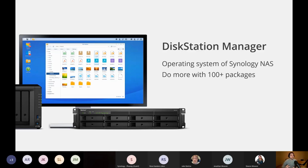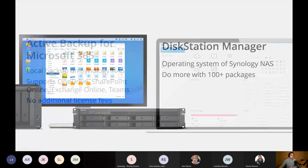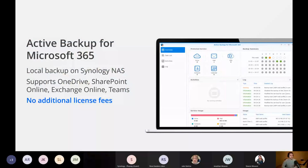And there's over 100 different packages that you can download to manage your data, to back up your data, to really fit exactly what you need that to do. So let's talk about one of those packages, which is going to be the focus of this presentation, which is Active Backup for Microsoft 365. This is the actual piece of software that is going to allow you to pull everything from M365 to your local Synology device.